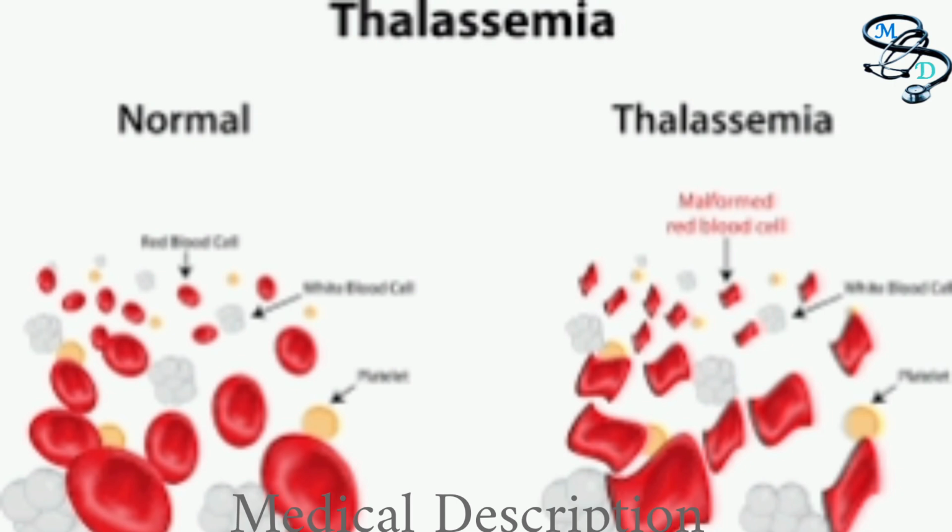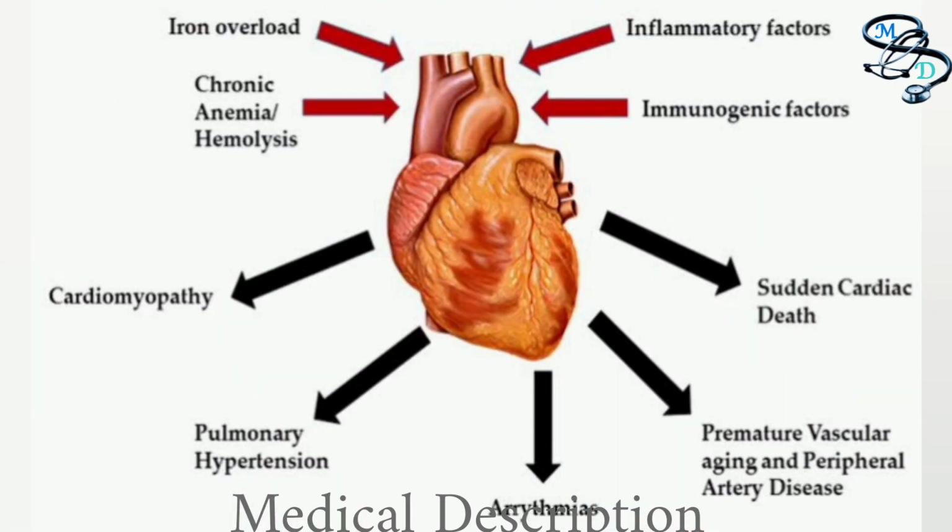And slowed growth rates. Anemia can both slow a child's growth and delay puberty. And the heart problems: congestive heart failure and abnormal heart rhythms can be associated with severe thalassemia.